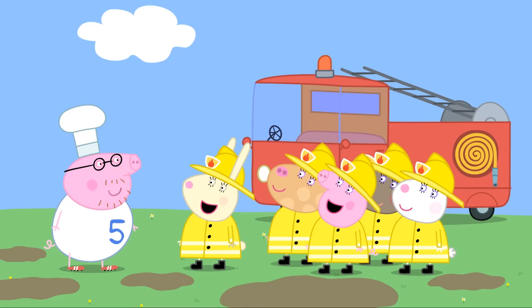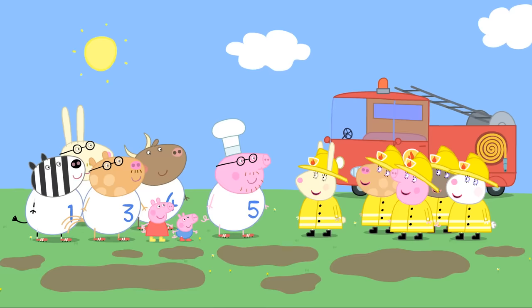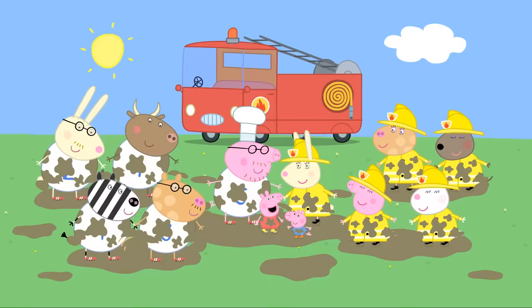The Mummy's Fire Engine Service. And now that Miss Rabbit has kindly flooded our garden, we can all jump up and down in muddy puddles. Yes! I love fire engines, especially when they make muddy puddles.